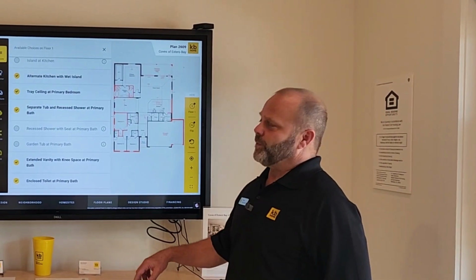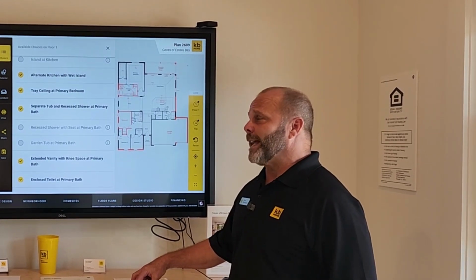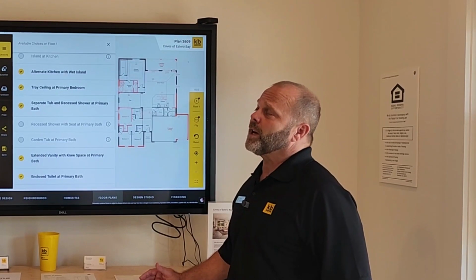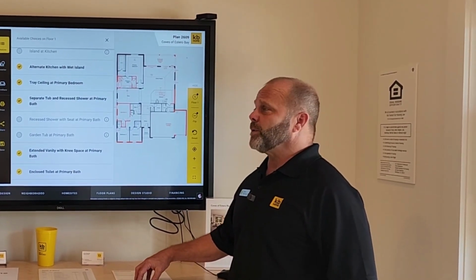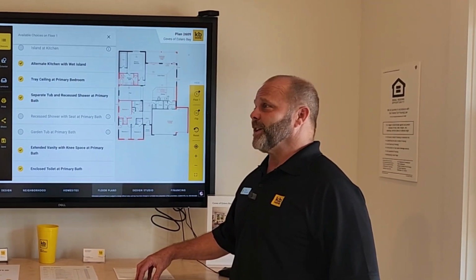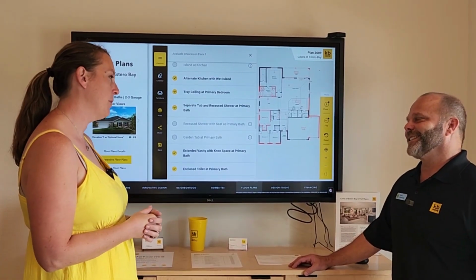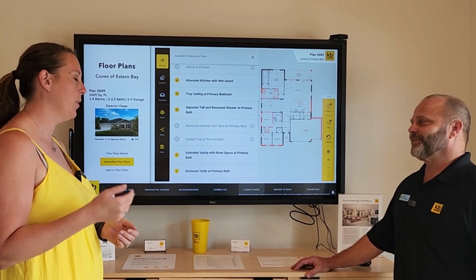Right now, build times from the time you sign the contract, we're looking at 10 to 12 months. Construction is telling me that our cycle times are coming down. I feel comfortable with 10 to 12 months. And if they do come down, we'll deal with that as it happens. That's pretty typical. Most of the builders I'm talking to right now, some are even 12 to 14.